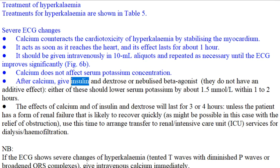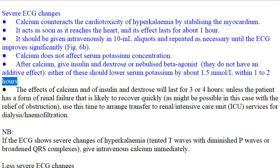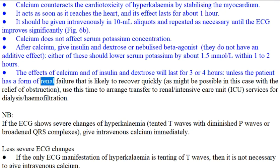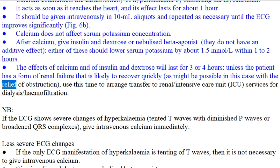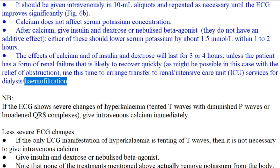After calcium, give insulin and dextrose or nebulized beta agonist. They do not have an additive effect. Either of these should lower serum potassium by about 1.5 mmol/L within 1 to 2 hours. The effects of calcium and of insulin and dextrose will last for 3 or 4 hours, unless the patient has a form of renal failure that is likely to recover quickly, as might be possible in this case with the relief of obstruction. Use this time to arrange transfer to renal/intensive care unit, ICU, services for dialysis/hemofiltration.